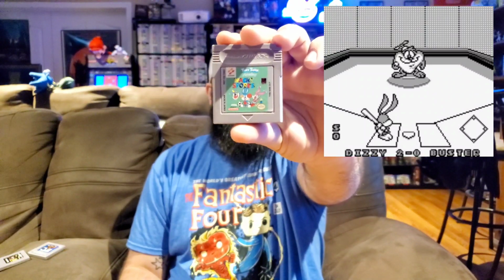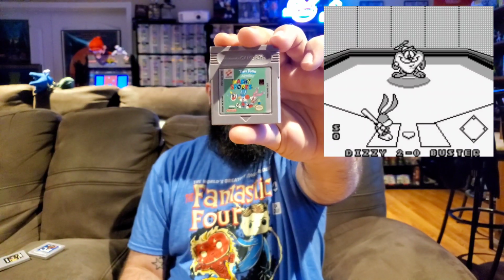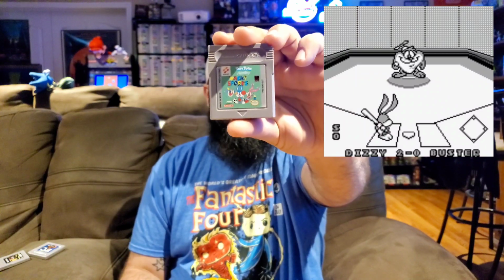Alright, so we have, what is this? Tiny Tuna Adventures Wacky Sports. So this could be a lot of fun. I really, really like arcadey style sports games, and I love sports games that star characters that I know. I'm a big fan of Mario sports games. So this could be a lot of fun. Looking forward to trying it.